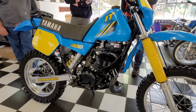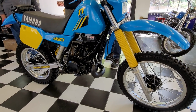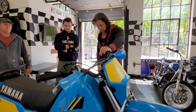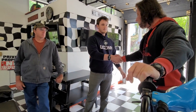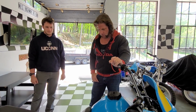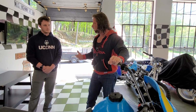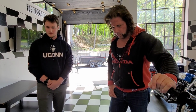If you want to see the world's nicest IT490, come down to the New England Motorcycle Museum, 200 West Main Street in Rockville, Connecticut, courtesy of our friends and neighbors from Waterford, Connecticut. Thank you for bringing it down. We're honored to have it here. We will protect it like it was our own, for sure. So he's just loaning it to the museum to be displayed here. He felt that you wanted to share this gift with the world, right? Absolutely, it's better than in my garage. That's awesome. So thank you.